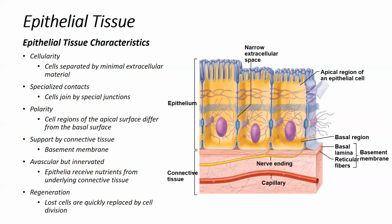Now, epithelial tissue is avascular, meaning it does not have an active blood supply. It gets its nutrients from the underlying connective tissue. But it is innervated. So the nerves from that connective tissue do reach up into the epithelial cells and innervate that tissue. So it's avascular, but it is innervated. And lastly, epithelial cells are very good at regenerating.